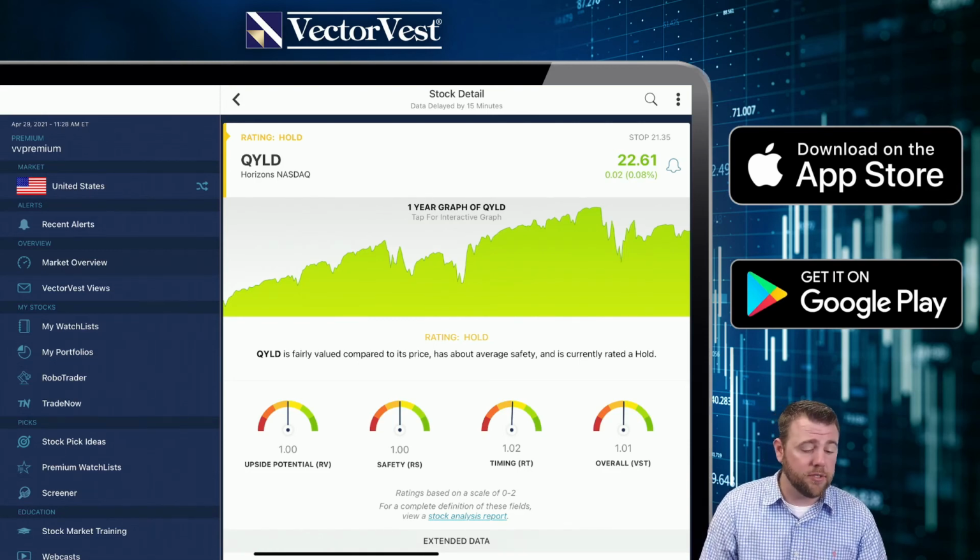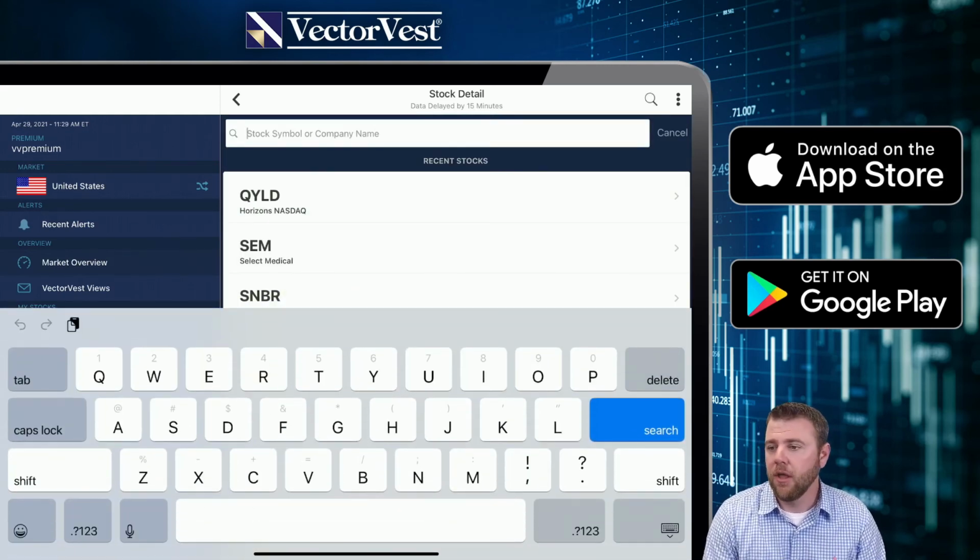All right, so this one is going to be an ETF. And as always with an ETF, the primary and only focus is on RT. At 1.02, it is in a slight uptrend, pretty flat overall though. Therefore, it's about average. I wouldn't really call that favorable quite yet.